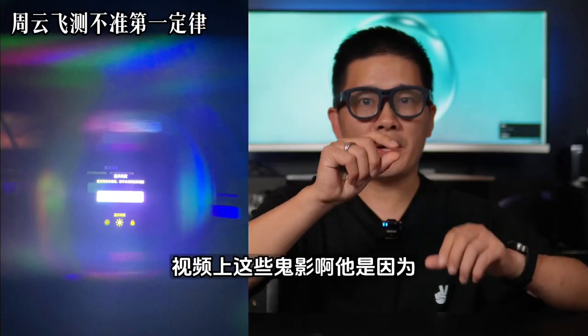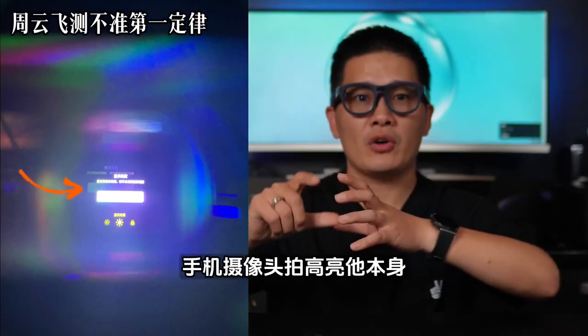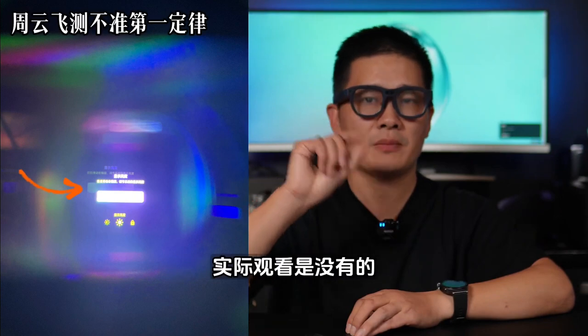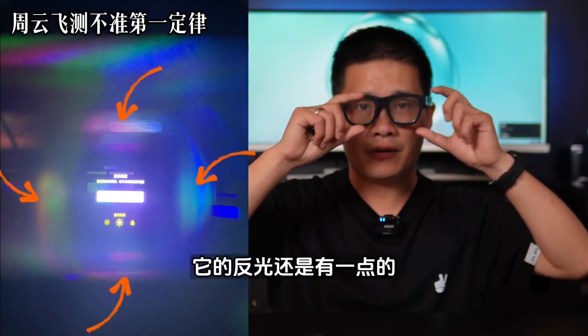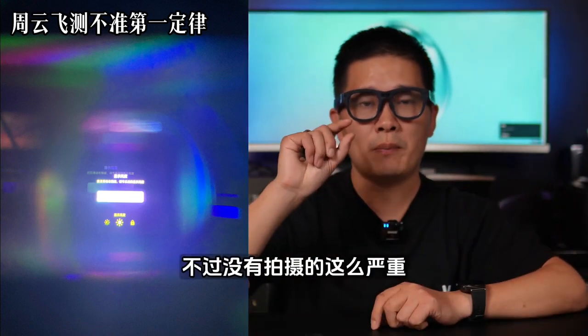Stray light: in a completely black environment, turn the screen to its brightest position. These ghosts in the video are caused by the mobile camera highlights, not something seen in actual viewing. The frame used to fix the position of the optical screen still has a slight reflection, but it's not as serious as in the shooting. It has no impact on the overall picture.